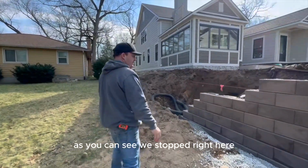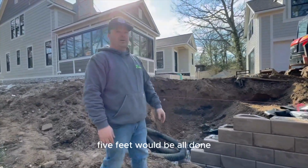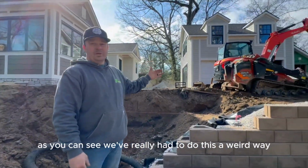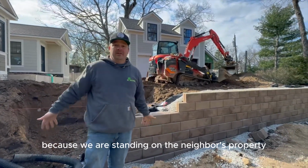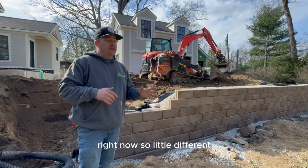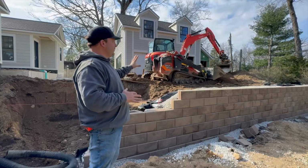You can see we stopped right here. We've got maybe 25 feet to be all done. As you can see, we've really had to do this a weird way. We've had to access everything from the top because we are standing on the neighbor's property right now. So a little different. We've had super tight access. So it's been really weird.